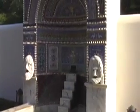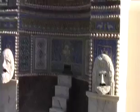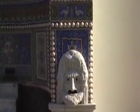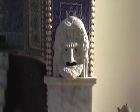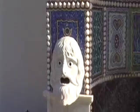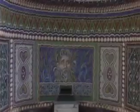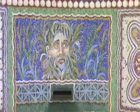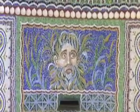And there's a couple of details I wanted to point out that the docent mentioned. There are two masks on either side. And this one is said to be Dionysus or Bacchus. And this one is said to be Hercules. In the middle, they're not quite sure, that figure in the tile. It potentially could be Poseidon or Oceanus.